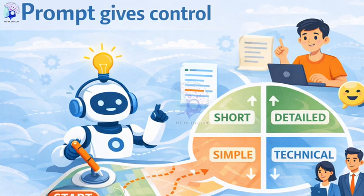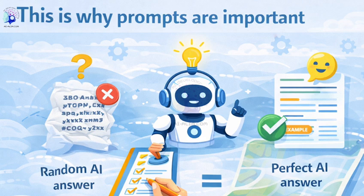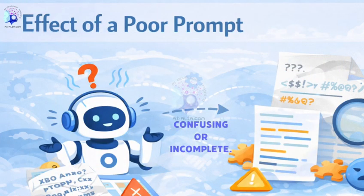Prompts also give you control. They decide whether the answer is short or detailed, simple or technical, formal or friendly. This means the power of AI is not just in the tool itself, but in how well you guide it. In reality, the difference between a random AI answer and a perfect one is not the AI. It is the prompt. Now let us see the effect of a poor prompt.